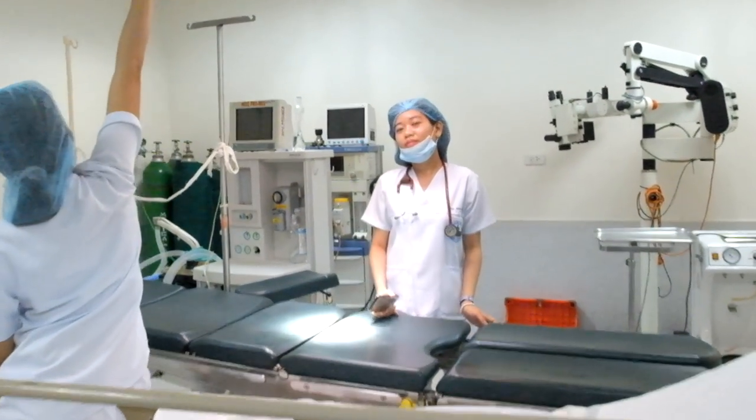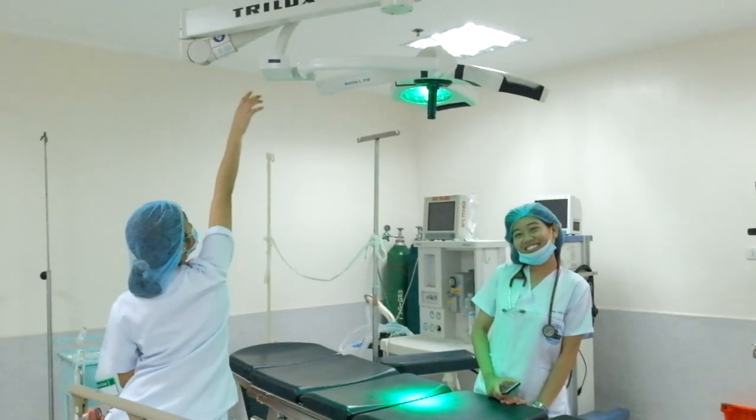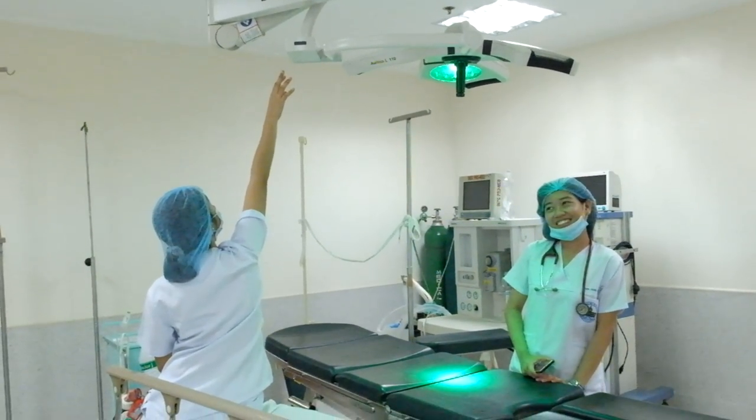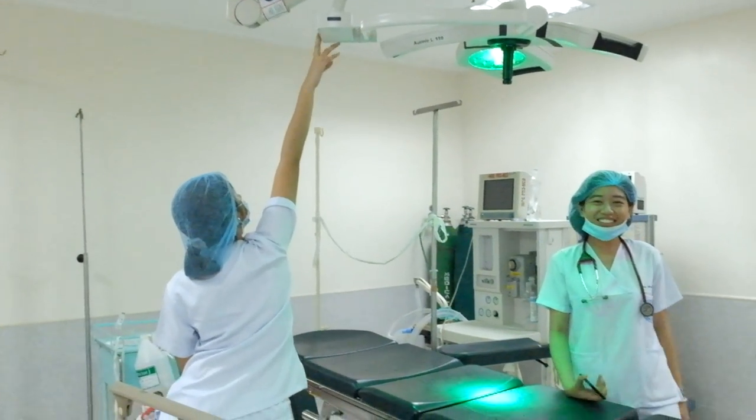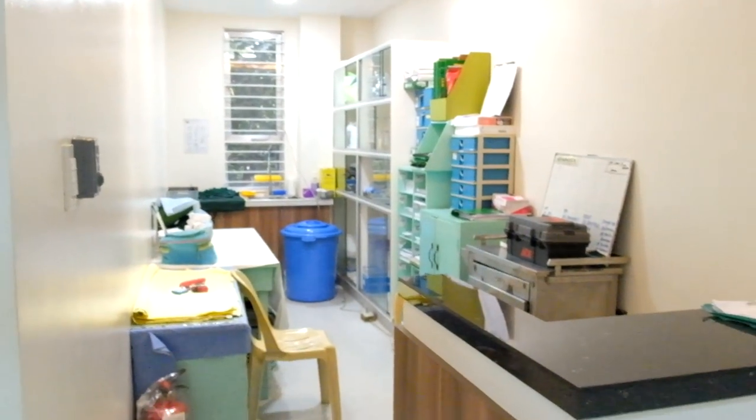Na-selfie ka nga, para mapagalitan ka. Oh, yeah, Tara! May green pa niya. Saan yung green? Ang ganda ng counter, oh! Ganda siya. Mas maganda ka. Oh, yeah. Bigyan sa kanya.